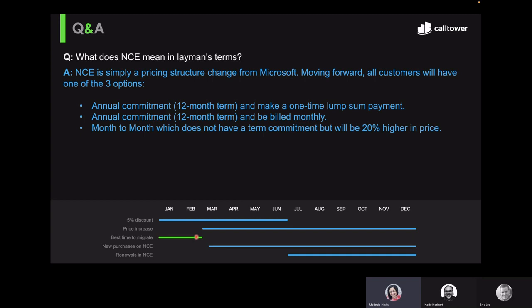A few things to keep in mind here, and we've broken it out into three different categories. The first one, if you see below, is an annual commitment, a 12-month term. You will have the option to make just a one-time lump sum payment, and you'll do this once a year. My team will work with customers going forward on renewals and things like that, if we are your CSP, every year, so that we can make sure you are in alignment.